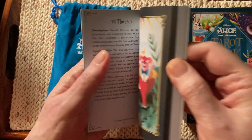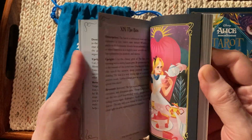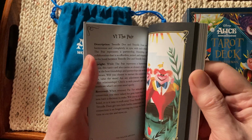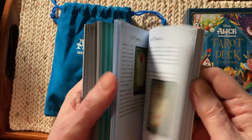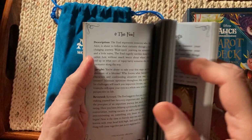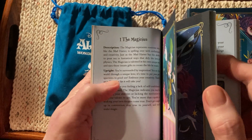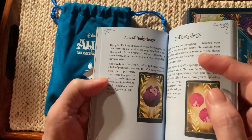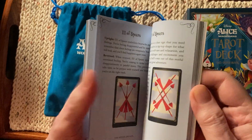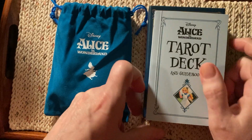So that's all you get for the card, the same for each card, I guess. There are minimal references to the Alice story, as you heard. It looks like the minors don't have a description. They just have the upright and reversed meanings. So there's even less information there. So what do you think?